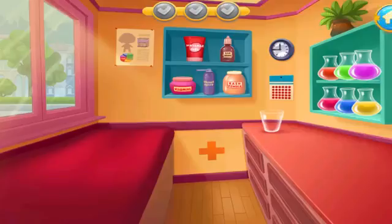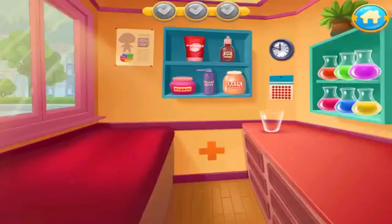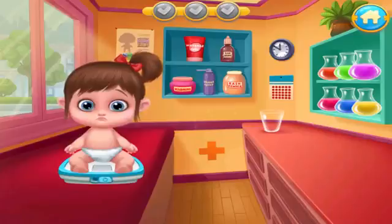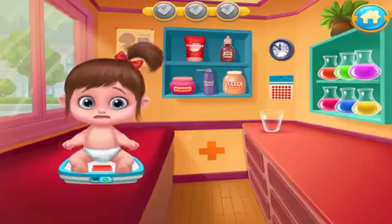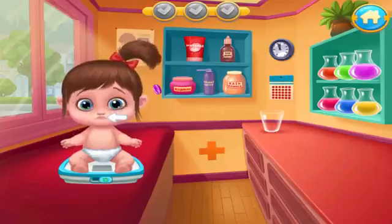Doctor checkup. These babies don't feel too good. Turn the weight machine. Give the baby some vitamins.